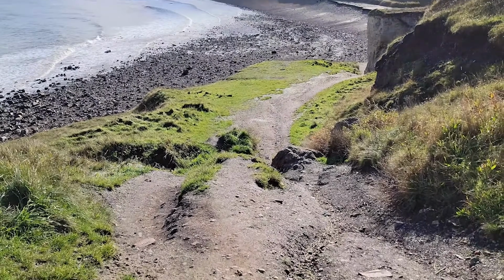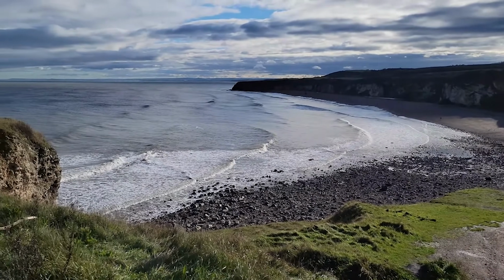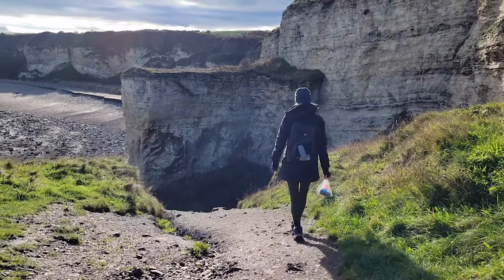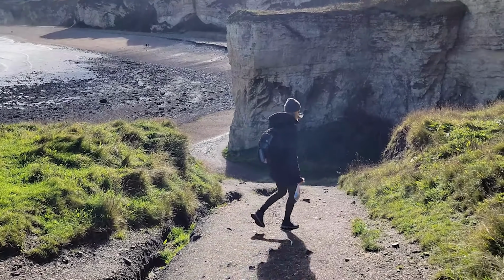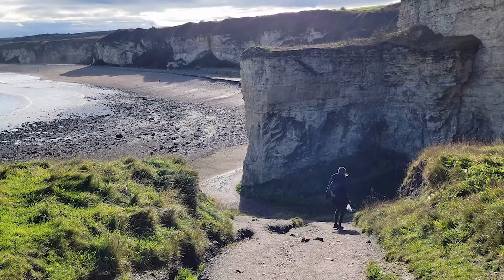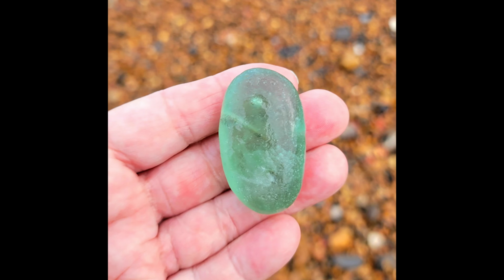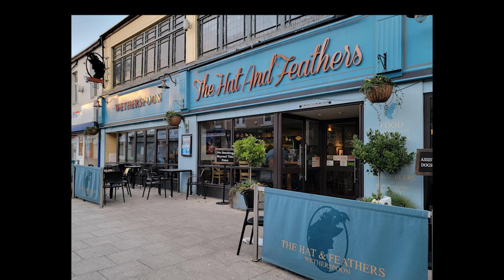Even though they don't really have multis there, like the main Seaham Beach, they have really nice bubbles and those seafoam green stoppers. And so we've had luck there in the past. We have a system for going down steep hills like this, and we just sort of snake back and forth in a slalom pattern, and it's a little bit easier than going straight down. After about an hour there, we walked back into town and went to our favorite pub, the Hat and Feathers.